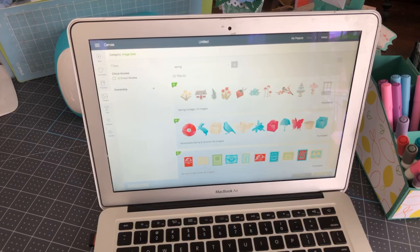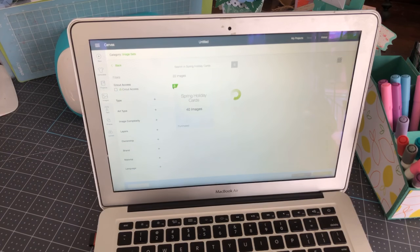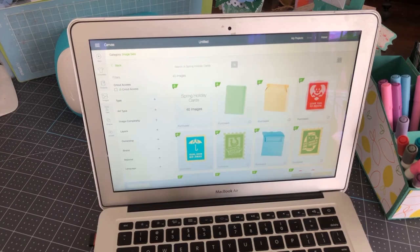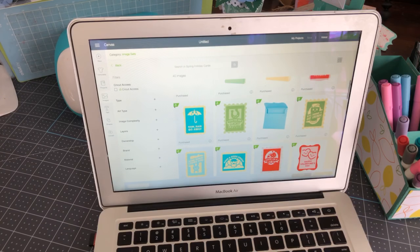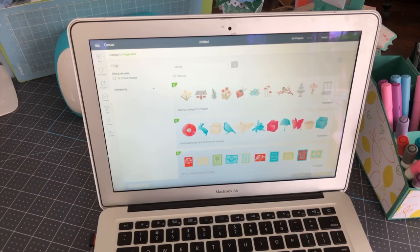Someone was looking for the spring holiday cards that I did for Valentine's Day and Easter, spring, and St. Patrick's Day. This is where I found them. It's under spring holiday cards. And so this is a fun way to look and sort of browse if you're just kind of bored and you just want to see, but you have to be very, very general as far as your word, so that you can get a larger category of a return.